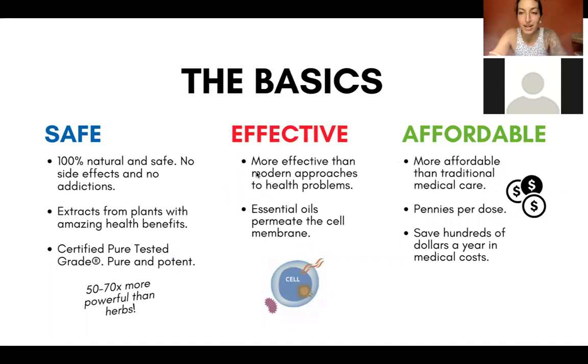Number one, something that I want you to remember is that not all essential oils are created equal. Because most of you here are moms, you know that we want the absolute best for our children. We don't want to be putting anything synthetic, chemical, hazardous, anything that's going to hurt them in any way, shape, or form. So please do not use any other essential oils in the way that I am going to share with you today.